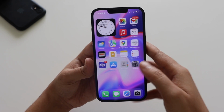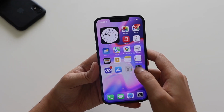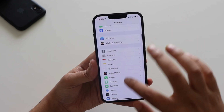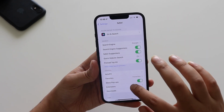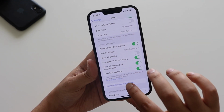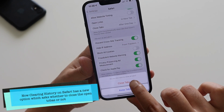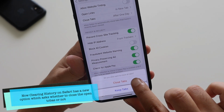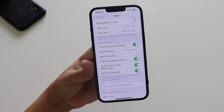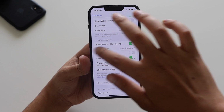Now that we are done talking about the update details, let's talk about what's new with this update. The very first thing is a new Safari feature that allows you to close all your existing open tabs. If you go to Settings, click on Safari, and then click on Clear History and Website Data, it says clear history and data. If you tap it again, it asks whether you also want to close tabs. So along with clearing your cache and history, it will ask you whether you want to close the existing tabs or not. That's a nice touch, I should say.